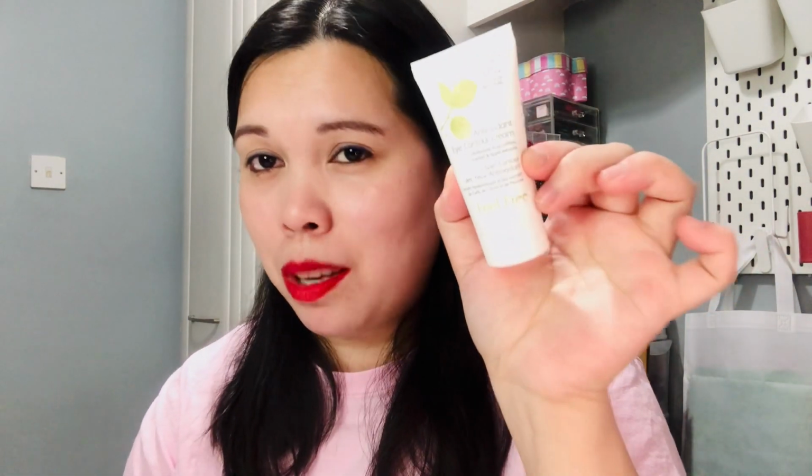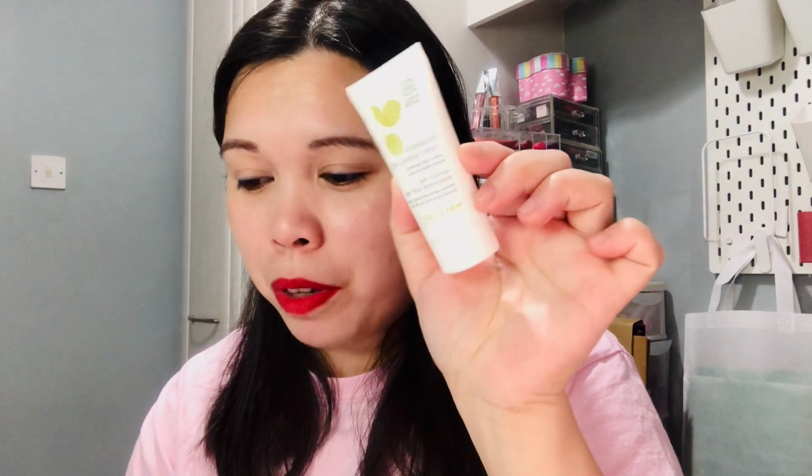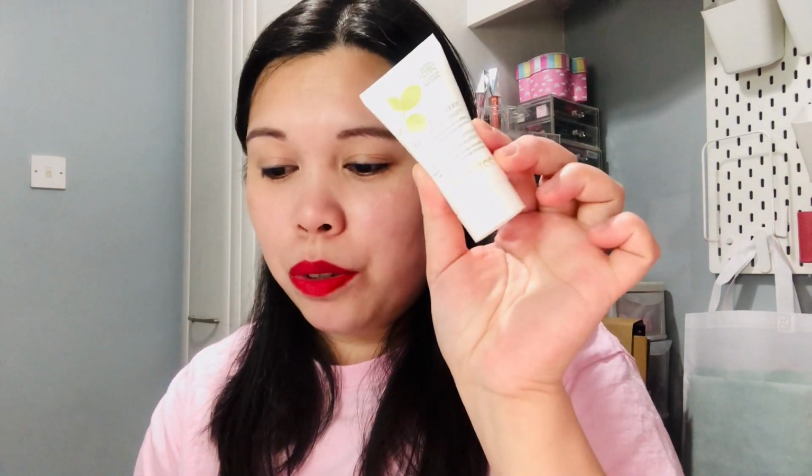As I said before, Lovelies, I really enjoy receiving eye products in my subscription boxes because I use them a lot. I use them every morning and every evening, and as you know, eye creams are quite expensive, so I really love trying new eye creams to find my perfect eye cream. So yes, I never heard of this brand before, so can't wait to try it.